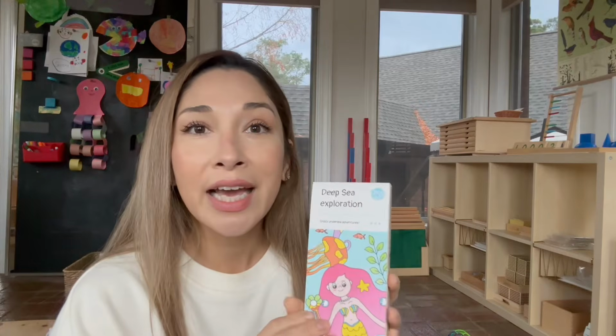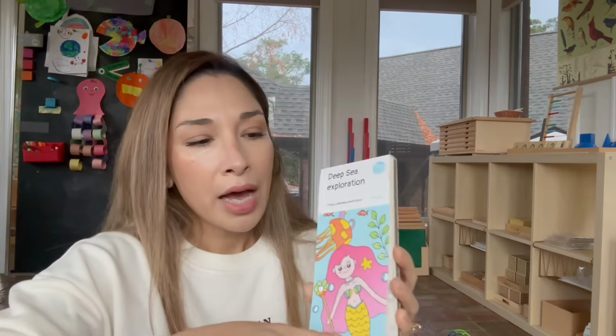I know that they have a whole bunch of different themes, but these are wonderful for parents to just stick in their purse on their way out, because then you don't have to worry about adding a book and adding some crayons or adding some markers. And all you need is just a little bit of water.